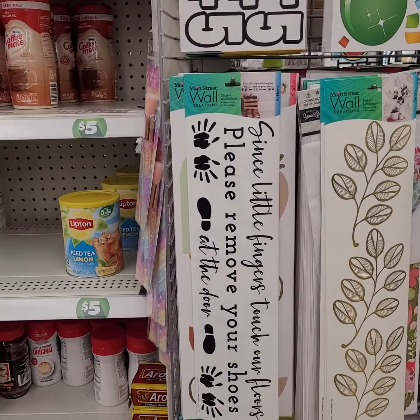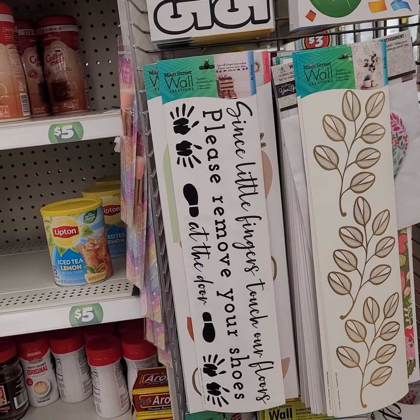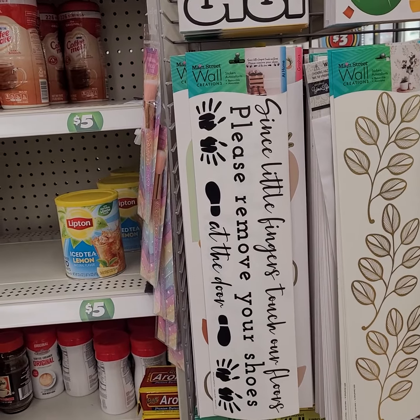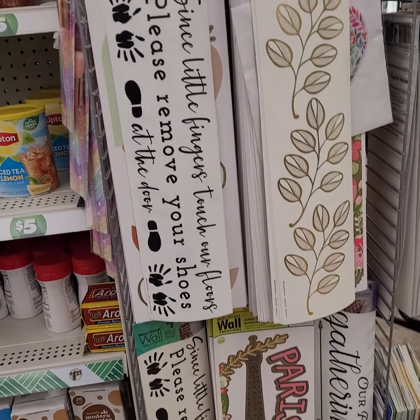Yeah, I absolutely love this sign. Since the little fingers touch our floors, please remove your shoes at the door. I love that. I absolutely love that.